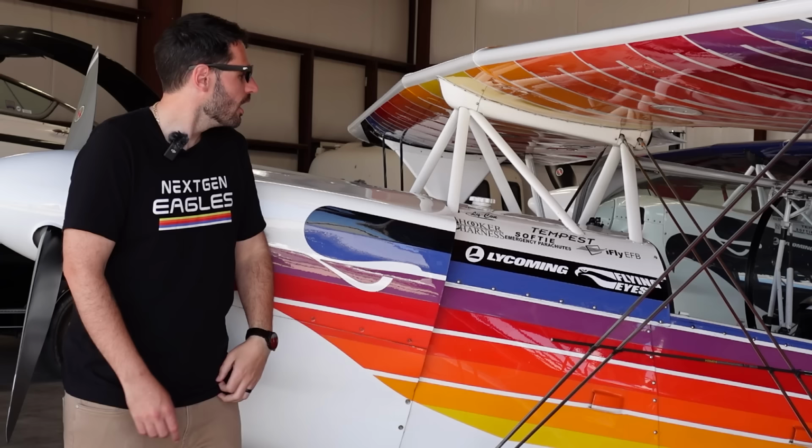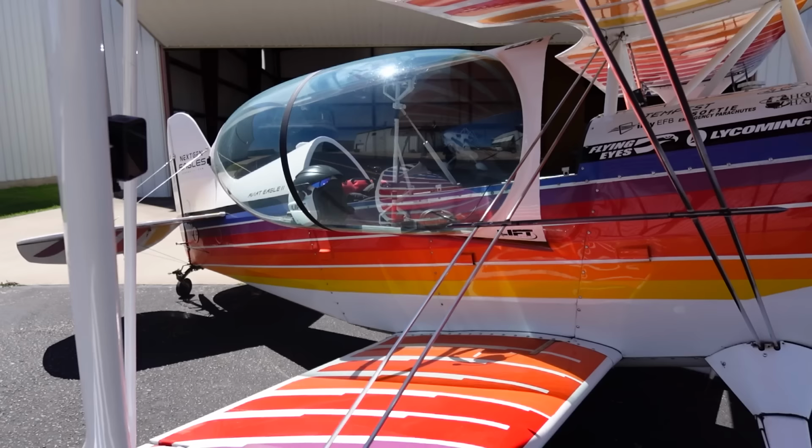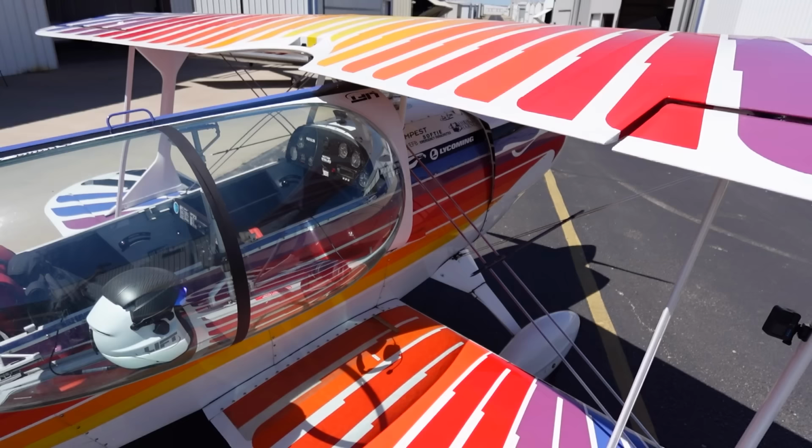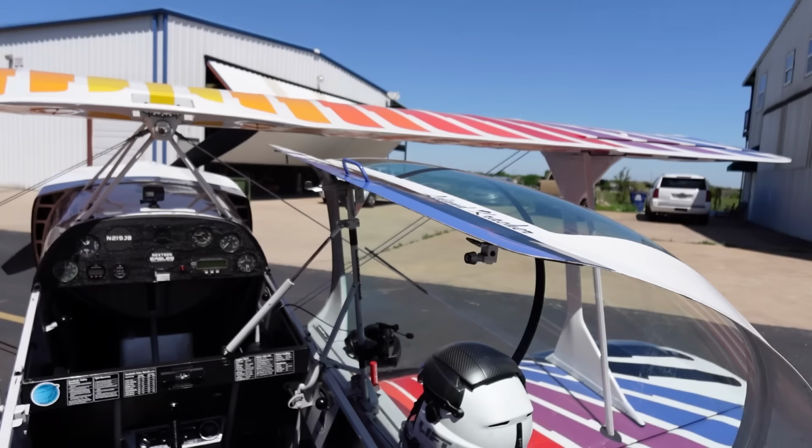So the Christen Eagle is powered by an IO360 Lycoming. It's fabric wings and metal on the fuselage here, but mostly just a tube and fabric airplane for the most part. It was built in the 70s by Frank Christensen. He worked with Curtis Pitts on that biplane and had some ideas of how he could expand it and make it a little bit more comfortable. The Eagle is a little wider, and the canopy comes down a little lower.